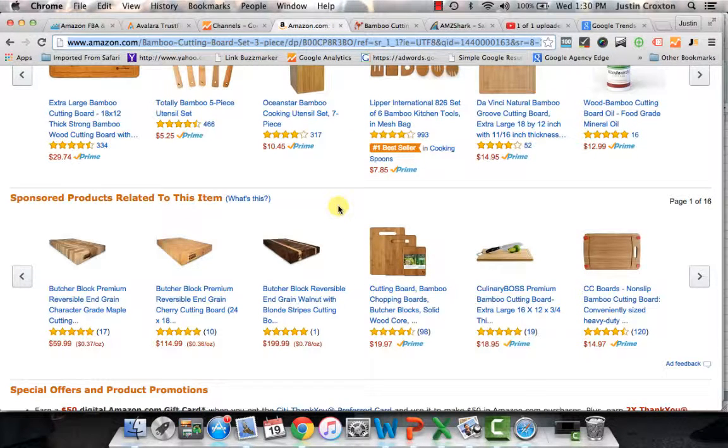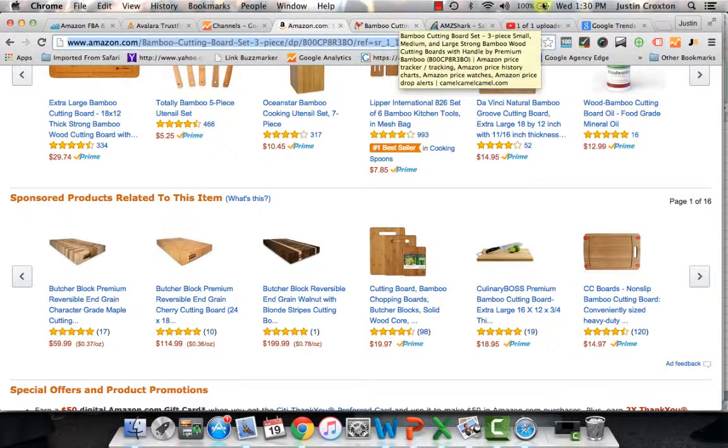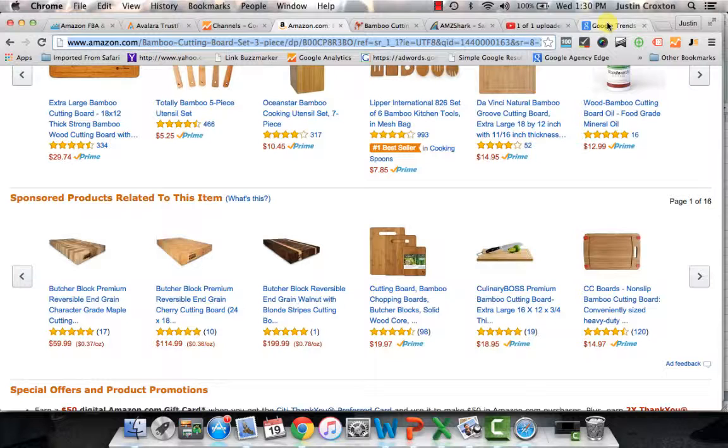A lot of information. AMZ Shark is actually a paid tool, but everything else is free. You don't have to pay for it. Google Trends, of course, you don't have to pay. CamelCamelCamel, free of charge. Use those at your disposal, and they're just more points of information to help you make a better decision when you're picking your products, as well as when you're spying on your competition.